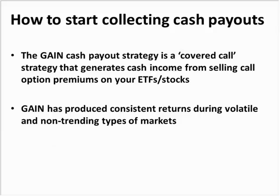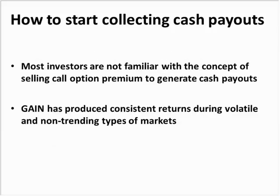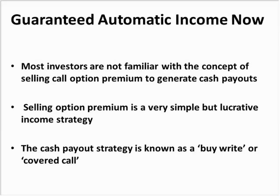So the GAIN cash payout strategy is a covered call. It generates cash income from selling call option premiums on your ETFs or stocks. And it's produced consistent returns during volatile and non-trending types of markets also. Most investors aren't familiar with the concept of selling option premium to generate cash payouts. And it's a very simple but lucrative income strategy. The cash payout strategy is also known as a buy-write or a covered call.